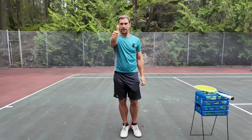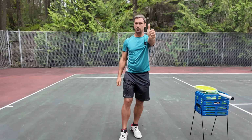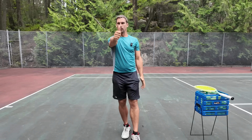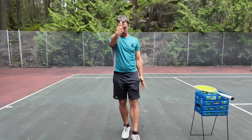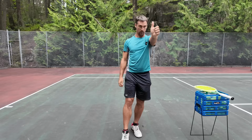But we're going to test right leg, turning the head right to left 10 times. We're going to test left leg, turning the head right to left 10 times, and then we're also going to be looking up and down. So same thing, right leg, 10 reps up and down, left leg, 10 reps up and down.